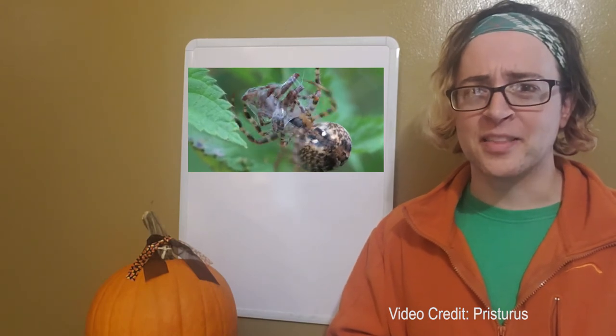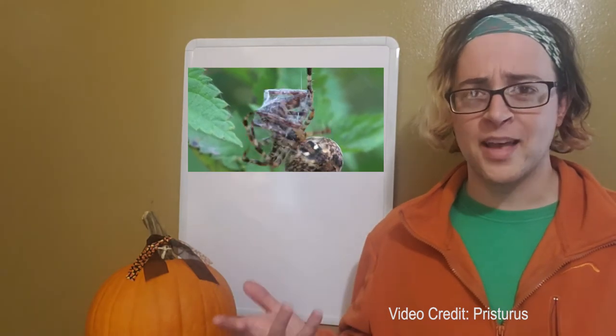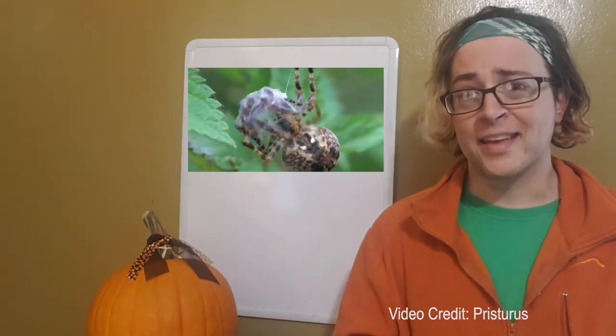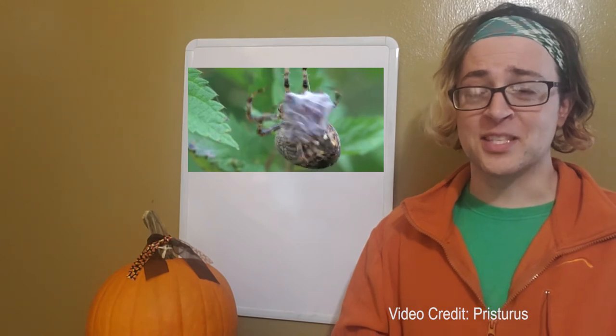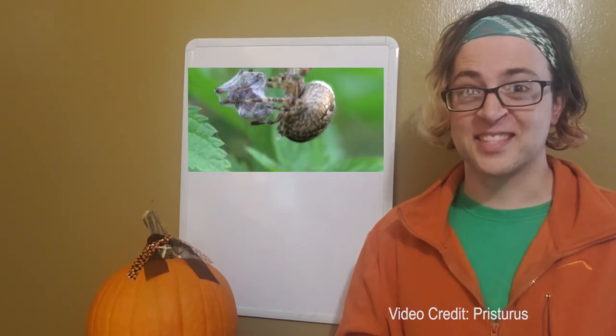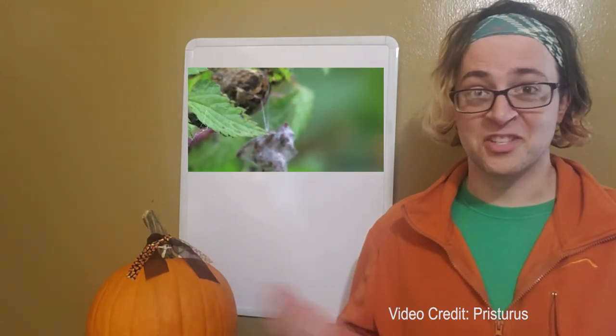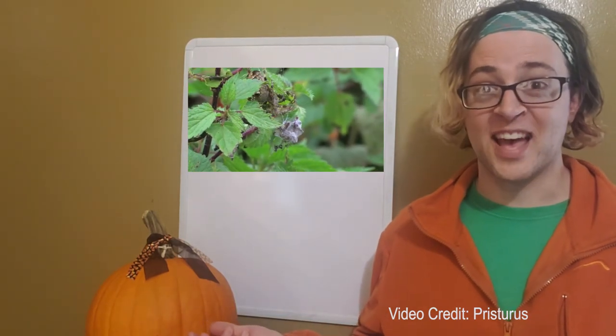And I was really curious about this. I was wondering, what is the purpose? Why does the female eat the male after they're done mating? What is that accomplishing? And the agreement among scientists seems to be that the reason she does it is because she can. The male has nutrients that she can benefit from, and she's done mating with him, so she doesn't need him anymore, and so might as well take advantage of that snack, of that delicious meal that's right there for her.